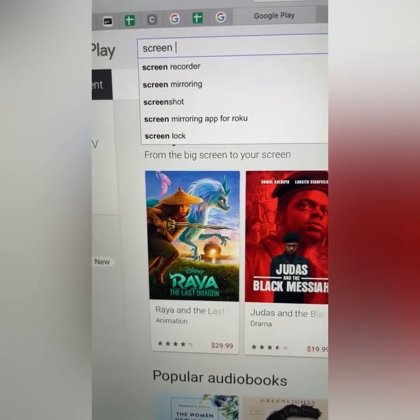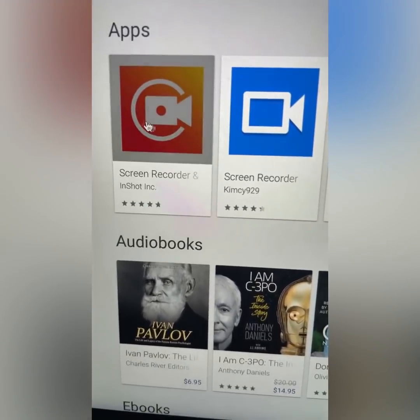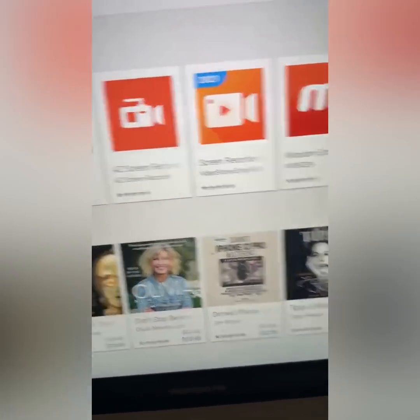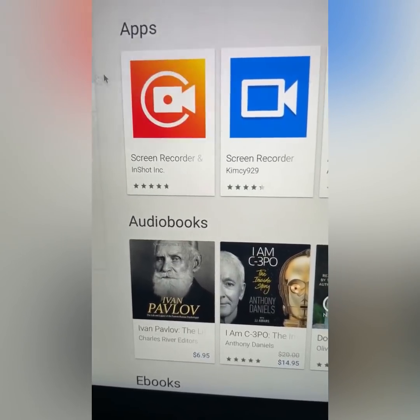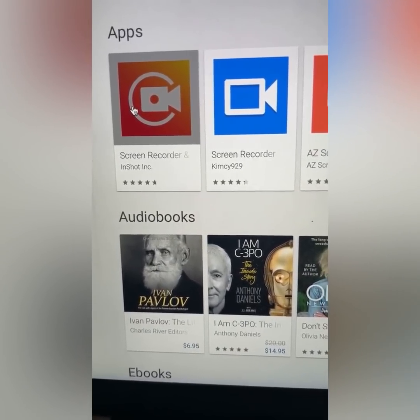You're gonna use your phone. You don't need a computer for this. You don't need a laptop or iPad. All you need is a phone. What you're gonna do is download the first app that you see. As you can see, there are many ways to download screen record software. There's many of them. Just get this one, and you're gonna download that to your Google phone, your Android phone, whatever. Does that make sense? That's step number one.